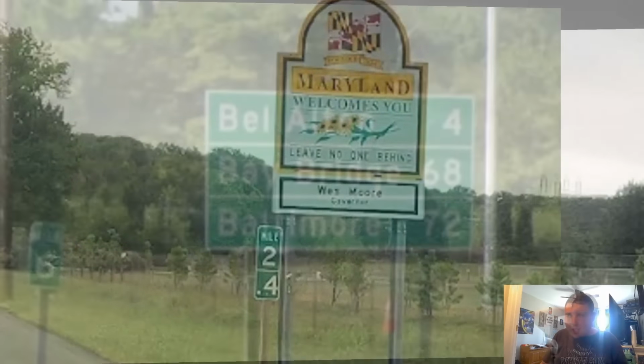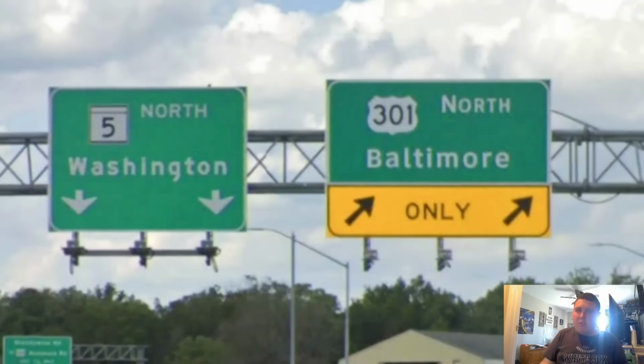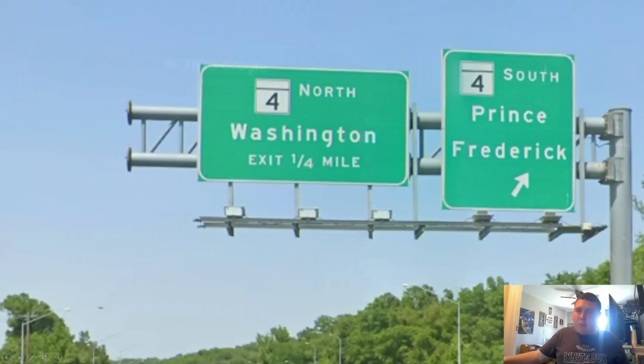The Maryland welcome sign. And now we get our first mileage sign here in the state of Maryland, with Baltimore still as our primary from 72 miles away, while the Chesapeake Bay Bridge is now our secondary. Interesting. Here we're meeting with Maryland Highway 5, which will take you up to Washington, D.C., while 301 is still signed north for Baltimore. Now in Upper Marlboro, we're meeting with Maryland Highway 4, which is being signed north for Washington, and south for Prince Frederick, which are good choices. And I recently did a video on Maryland Highway 4 along with a couple of State Route 4s, and if you want to check that out, it's in the top right corner here.